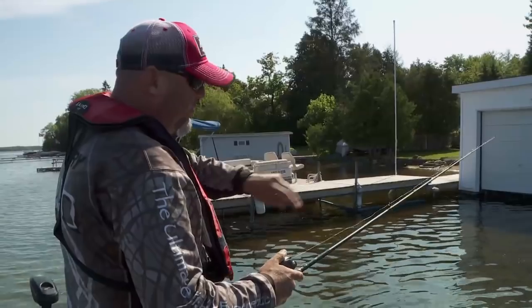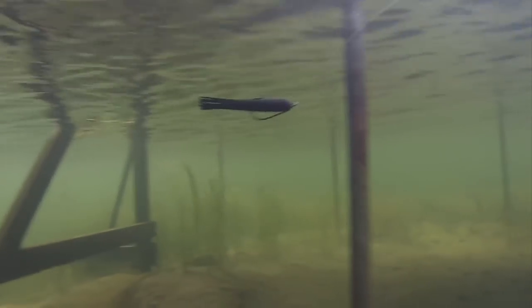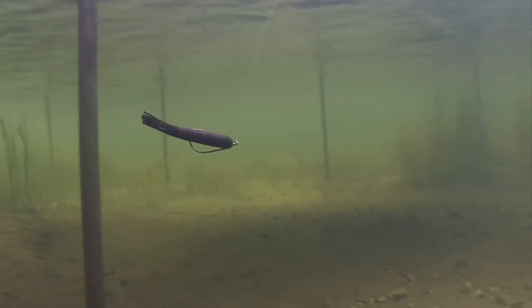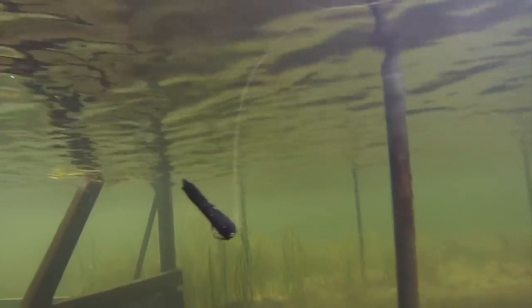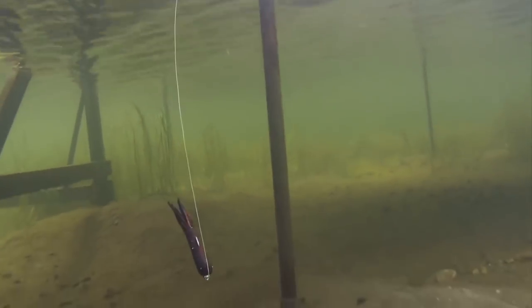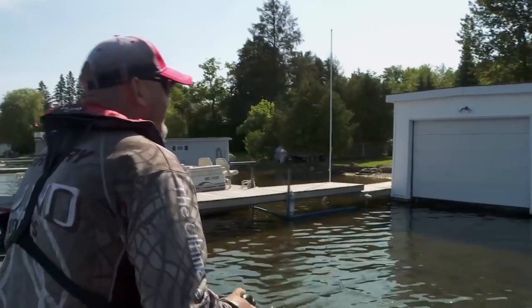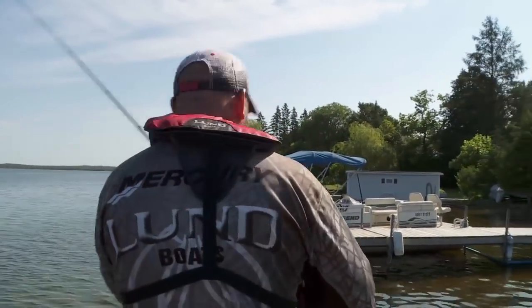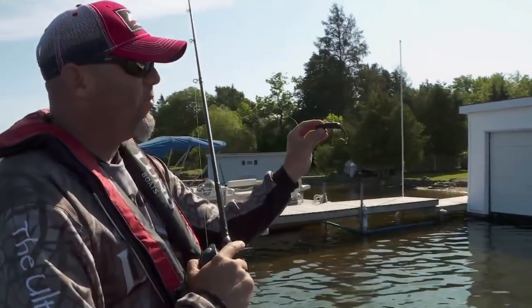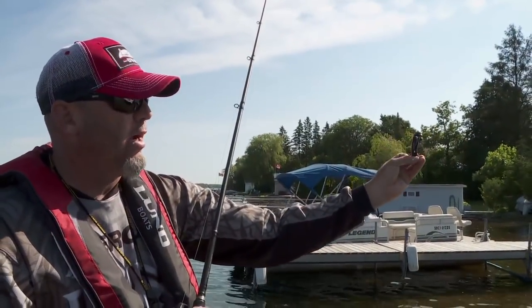So you'll see me pull 2 or 3 strips of line off of there after I pitch it in. What I want to happen there is oftentimes if you pitch in and your line's tight, the bait will sink out towards you. If you pull off that couple strips of line, the bait's gonna sink straight down where you actually landed the bait, and that's where you want it to be. You don't want it to be 2, 3 feet out from where you cast it. You want it to hit the spot you cast to and sink down there.